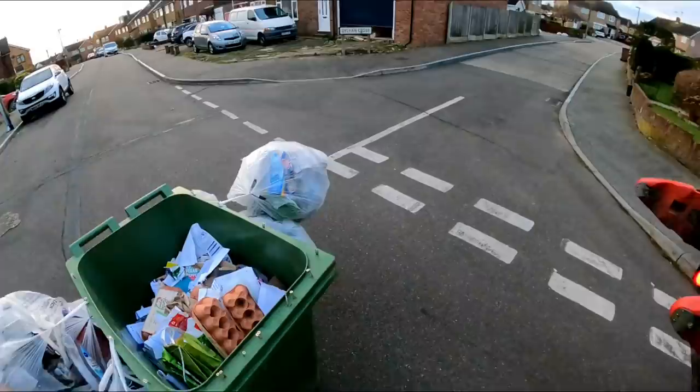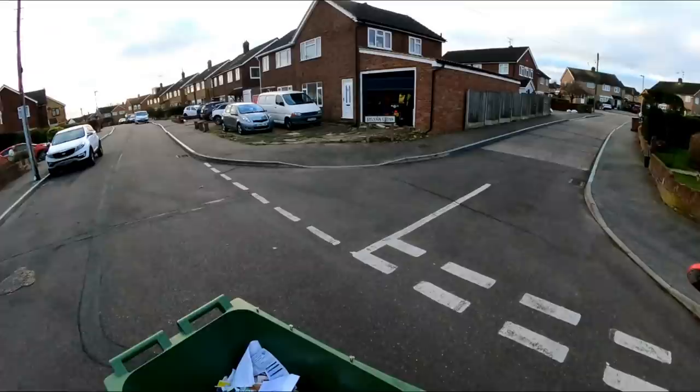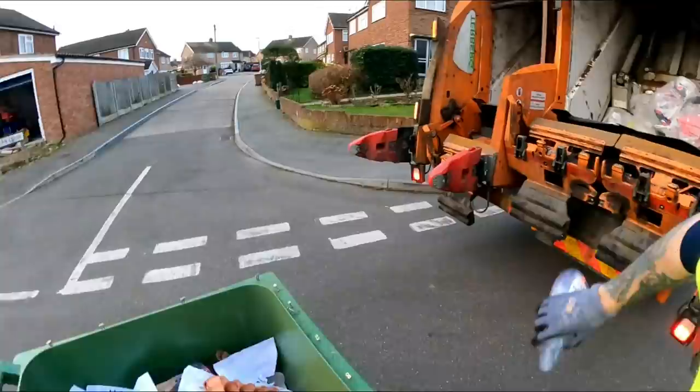We, Chelmsford Council, aren't meant to be recycling little carrier bags and packets and what have you. So yes, thank you for contaminating the recycling stream. Oh look, more cardboard, lots of cardboard, because cardboard and paper are one and the same, are they not?